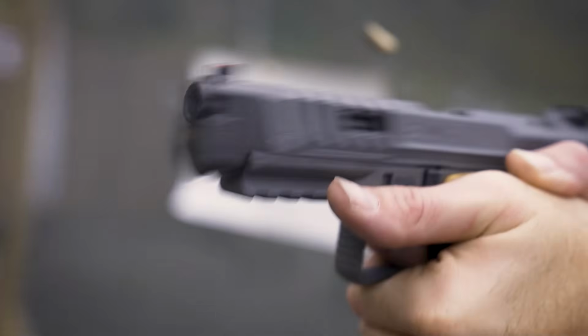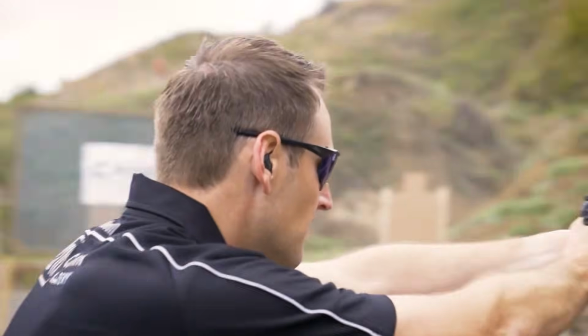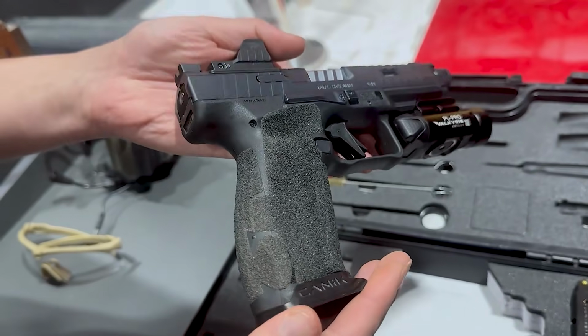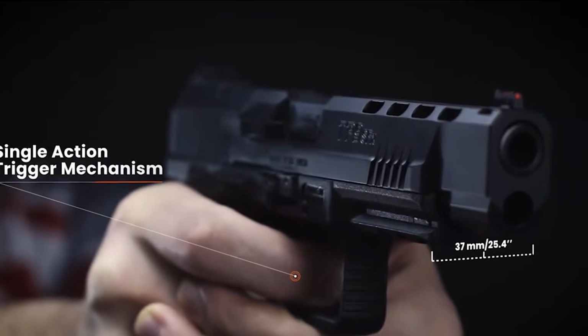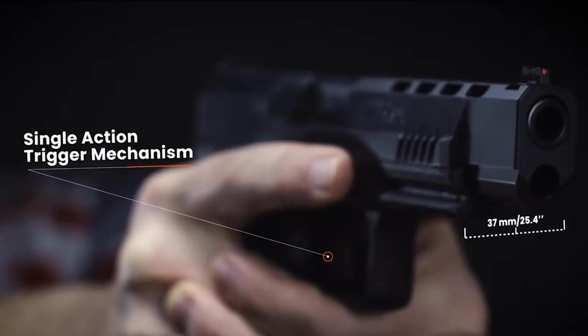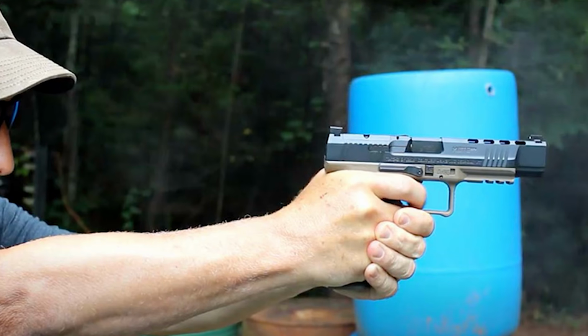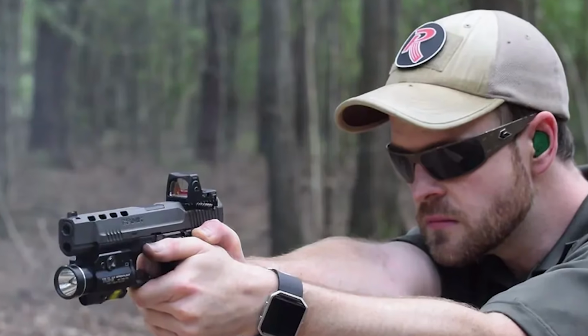This thing doesn't ask you to upgrade. It dares you to find a reason to. Recoil is soft and manageable, and the trigger is ridiculously good for a stock gun. We're talking short take-up, clean break, and a reset that's barely a whisper. And for new shooters, it's forgiving, easy to control, and crazy fun to shoot.